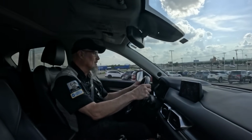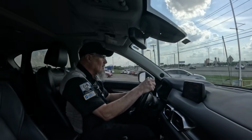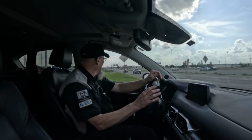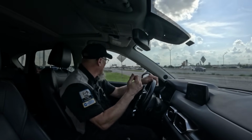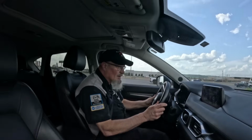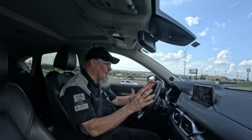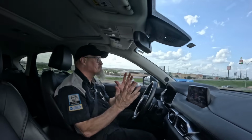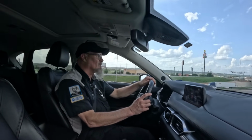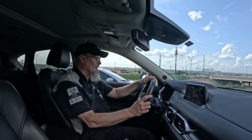All right, we are about to get on the highway here, on the access road. Let's see what happens. Between third and fourth gear, you would hear a squawk and it would kind of almost like slip, maybe flare a little bit. Let's see. That's first, second. Perfect. No squawk, no weird noise, no flare, nothing, no slipping.